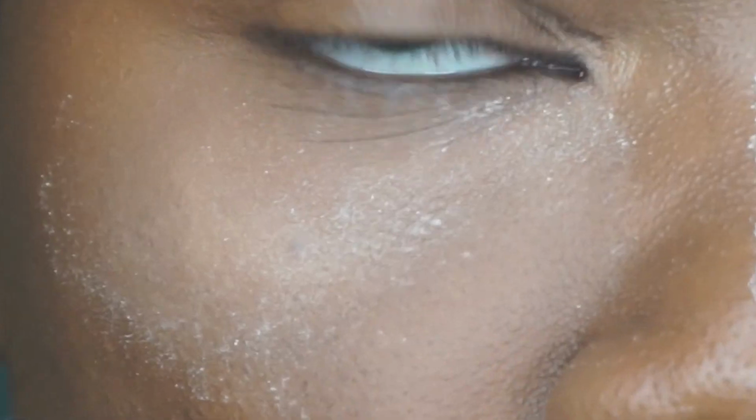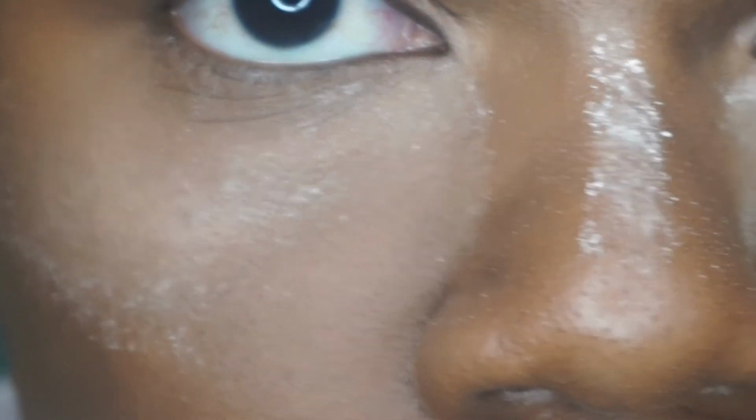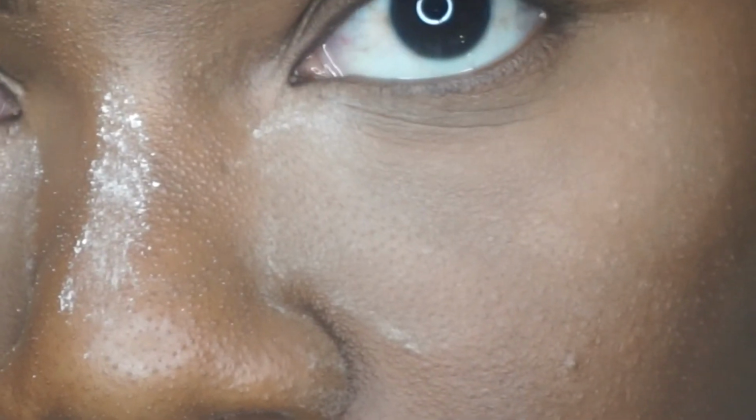But on this side, do you see the difference? You see it a lot less. It's almost like it filters it. Patrick's powder. Laura Mercier. I don't know if you guys can catch it on camera.